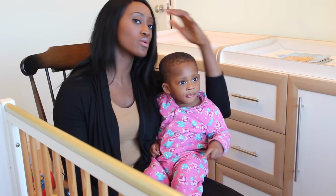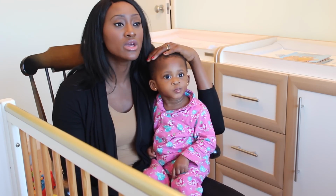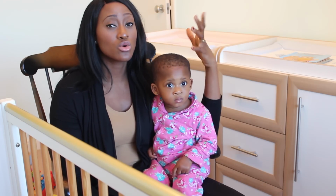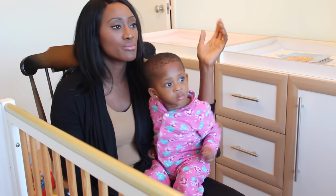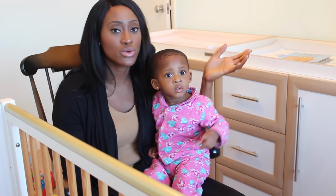Clothing-wise, my daughter still fits quite well into 12 to 18 months. So she's tall, but she's quite petite, so she's a good size for her age. But her brother is tall, and he's also a little bit chunkier, so he's already in 2-year-old clothes, which is unbelievable. We just seem to be going through shoes and clothes so quickly at the moment.